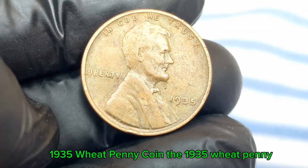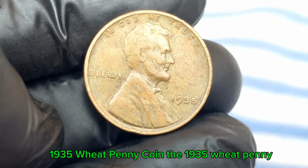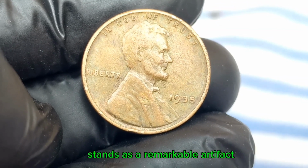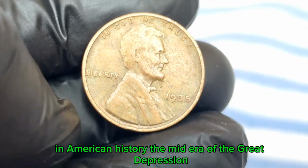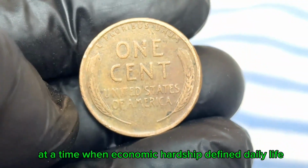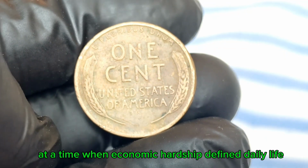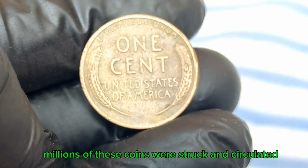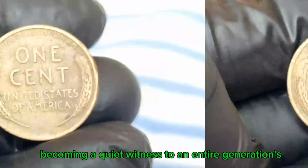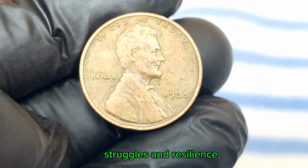1935 wheat penny coin. The 1935 wheat penny stands as a remarkable artifact from one of the most challenging periods in American history, the mid-era of the Great Depression. At a time when economic hardship defined daily life, millions of these coins were struck and circulated, becoming a quiet witness to an entire generation's struggles and resilience.